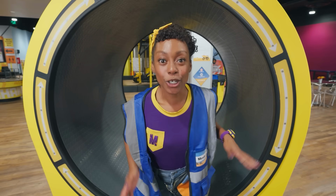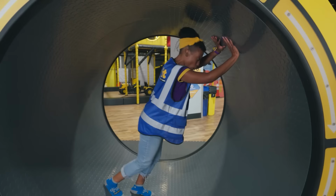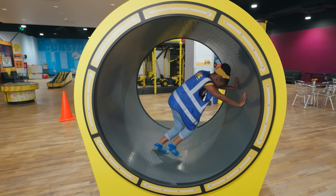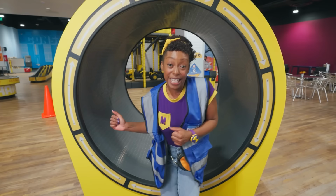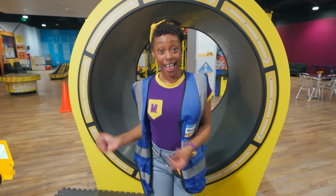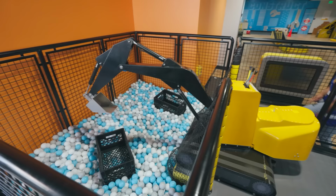Should we try it? Should we be cement that gets mixed and mixed and mixed together? Yeah, let's give it a try. That made me a little dizzy. Whoa. Spin, spin, spin, like a cement truck. I saw a lot more cool things to do here while I was spinning. Come on, let's go learn more about construction vehicles. Beep, beep, beep, burr. We made it to our next construction vehicle.